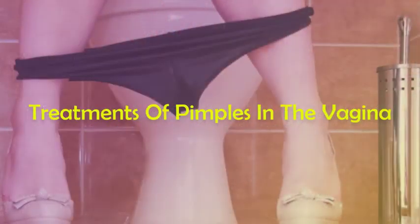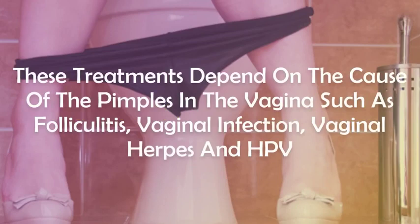Treatments of pimples in the vagina. These treatments depend on the cause of the pimples in the vagina, such as folliculitis, vaginal infection, vaginal herpes and HPV.